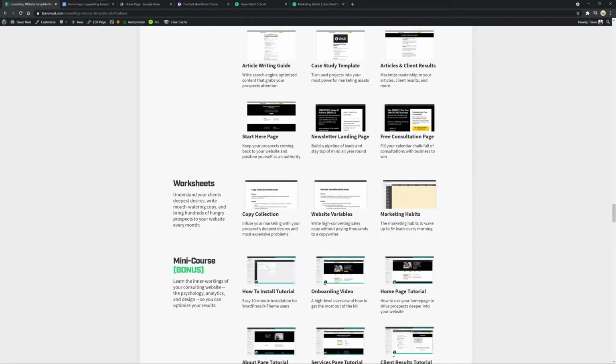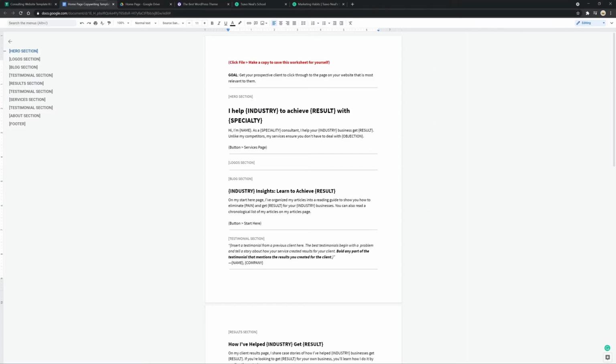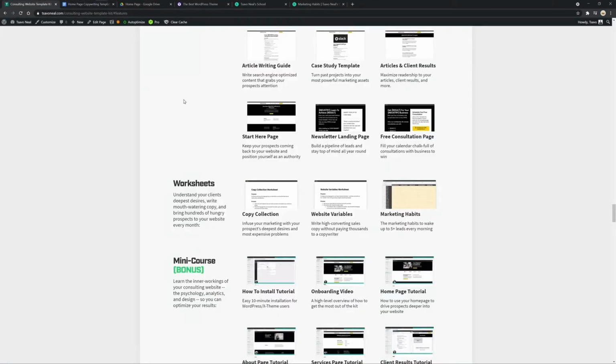Good copy is curated, not written. You can find the right words by reading and listening to what your potential clients are saying about their dreams, desires, pains, frustrations, objections, and uncertainties, and echoing these words back at them on your consulting website. Not only will this make your copywriting process easier, but it'll make your website far more effective.